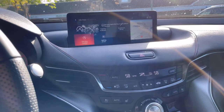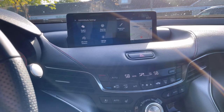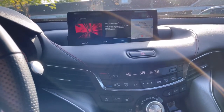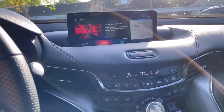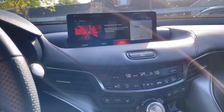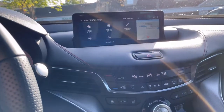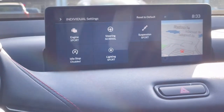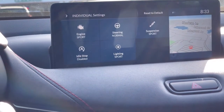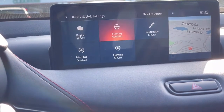The suspension. And so when you change all this in your individual setting, when you just push the center of the A, that puts it into your individual setting, and it'll change it to what you set in here. So it's pretty neat. You can get it exactly how you want. Even the color here, when you put it in individual mode, you can have a different color inside the cabin on the ambient lighting. So you see here, engine I have on sport, steering normal, suspension sport, the idle stop I disabled when I have it in that mode, and the lighting sport.